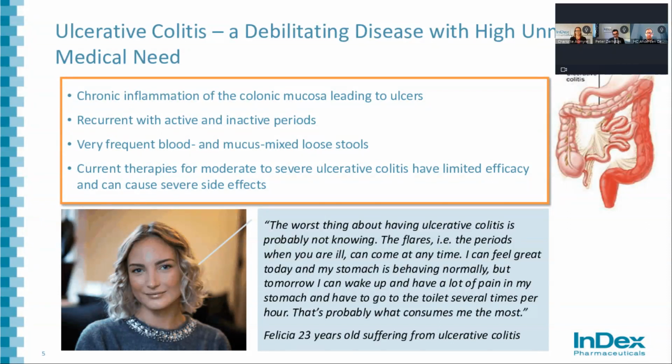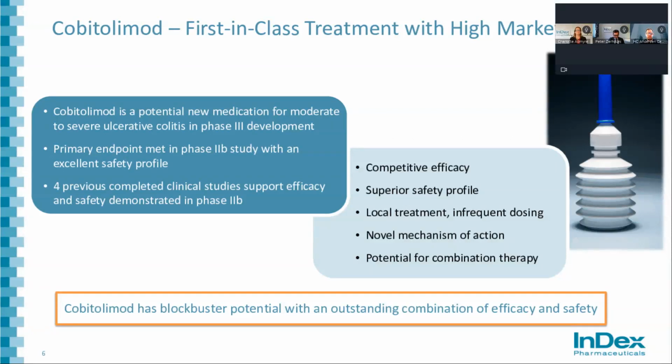There are a number of therapies available to treat ulcerative colitis and moderate to severe ulcerative colitis, which are the more difficult cases where we are active. But they have limited efficacy, so they help a fairly small share of patients, and they can cause severe side effects. So there are many patients that do not respond or suffer these side effects, so there's a high unmet medical need for new, efficacious, and safe drugs with new mechanisms of action. And this is where we come in with Cobitolimod at InDex.